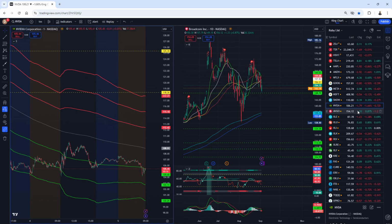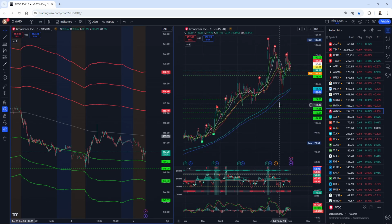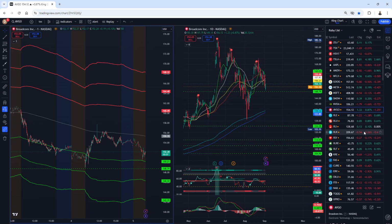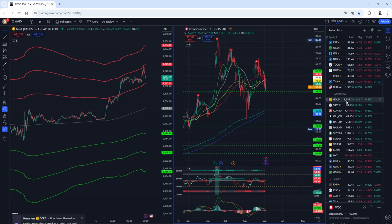AVGO earnings today. So let's see what they announce. This could dump or pump the market near the buy zone right now. I think it's gonna pump, but let's see what happens. In a bull market, chances of going higher are more than going lower.